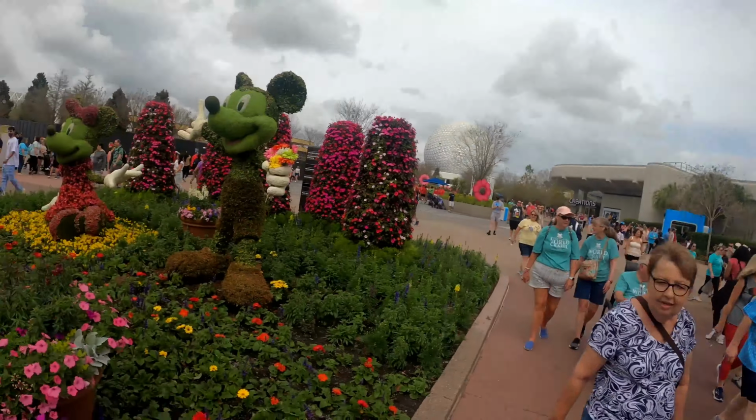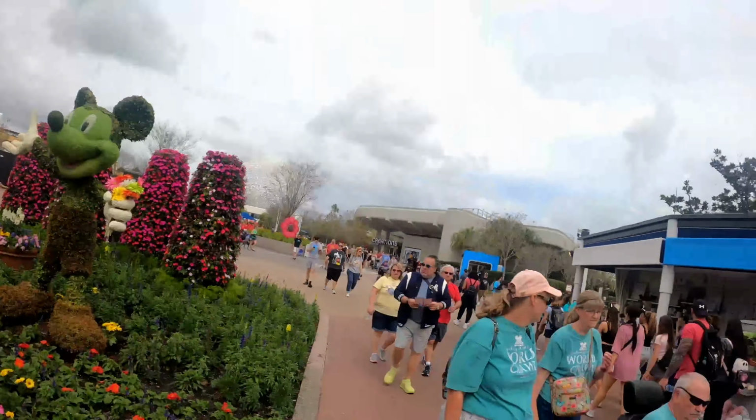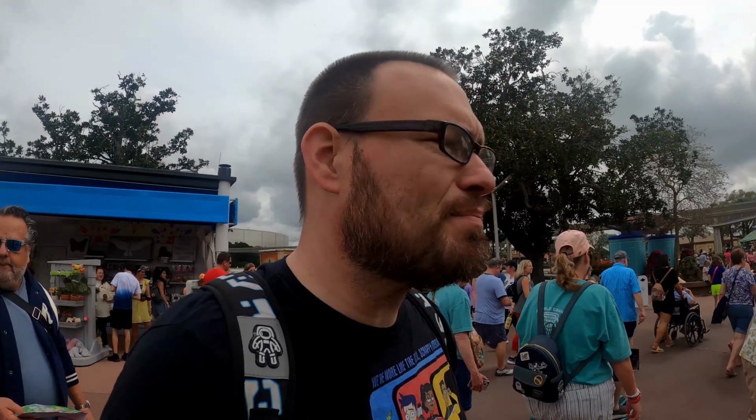Just checking out the awesome topiaries. I mean, come on, look at this Minnie and Mickey display. Got Pluto over here. There's just so much great stuff at Flower and Garden Festival with all the displays. It's a great festival, always a joy. So let's start our day out right today here.